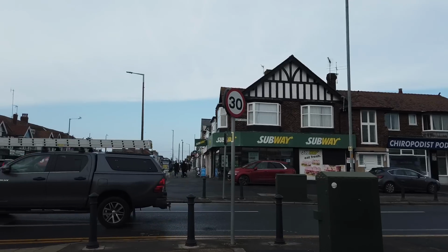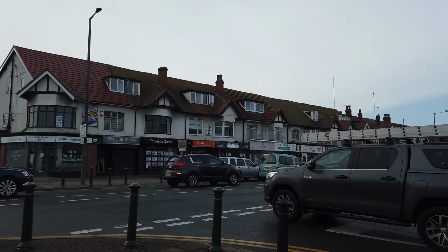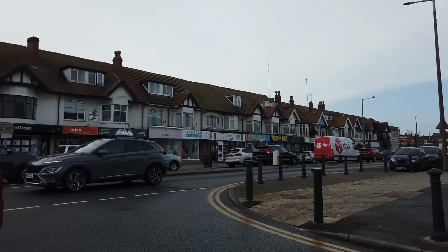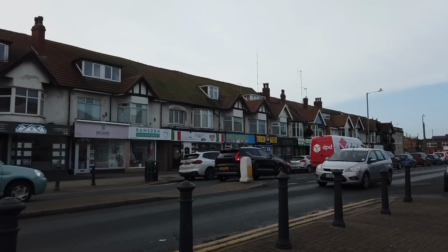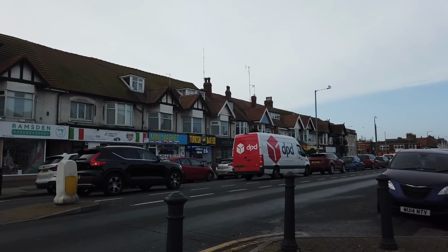I think it's a bit like St Anne's as well, Cleveleys, you know. It has very, very wide roads. A lot wider than in Blackpool, but does it have any trees? I'm not too sure actually. Does it have more? Because the thing about Blackpool is a lot of people have said in my videos that it doesn't have many trees, and it doesn't, does it? Does Cleveleys have more trees?